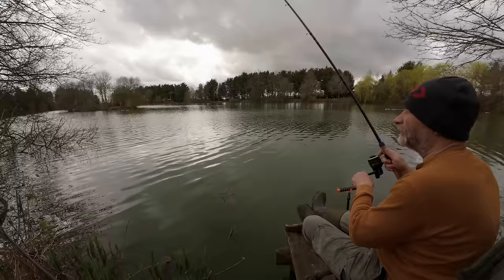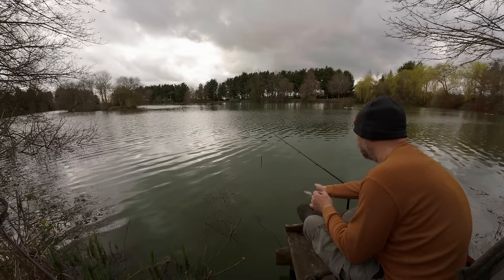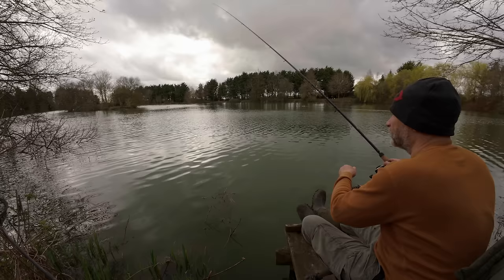First chuck, what we got? Nice little roach. That's a good start. Just gone for a few bites today, really. A few bites, a few fish. I think roach, probably skimmers, perch, sort of things we're going to catch.